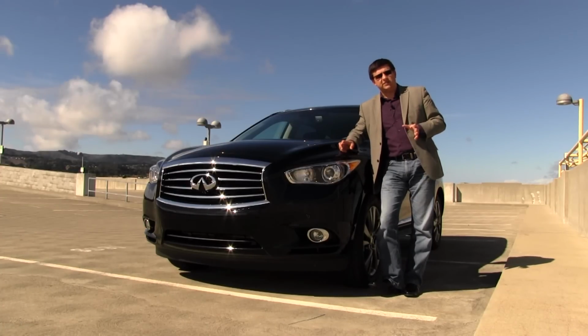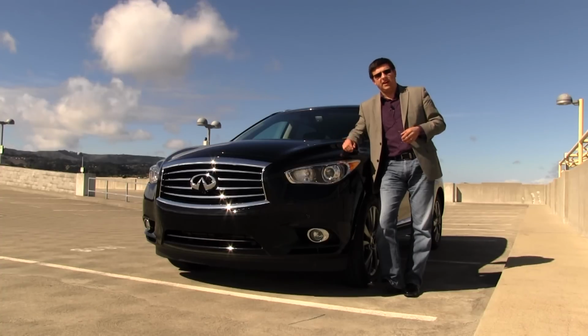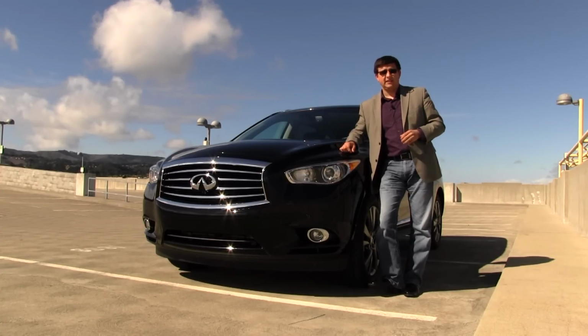If, however, you're really just looking for a 7-seat vehicle with high fuel economy, then you shouldn't look any further than that Ford Explorer with a 2-liter EcoBoost engine, because it gets 28 miles per gallon on the highway, which is significantly higher than the JX. It's also significantly higher than the Nissan Pathfinder.